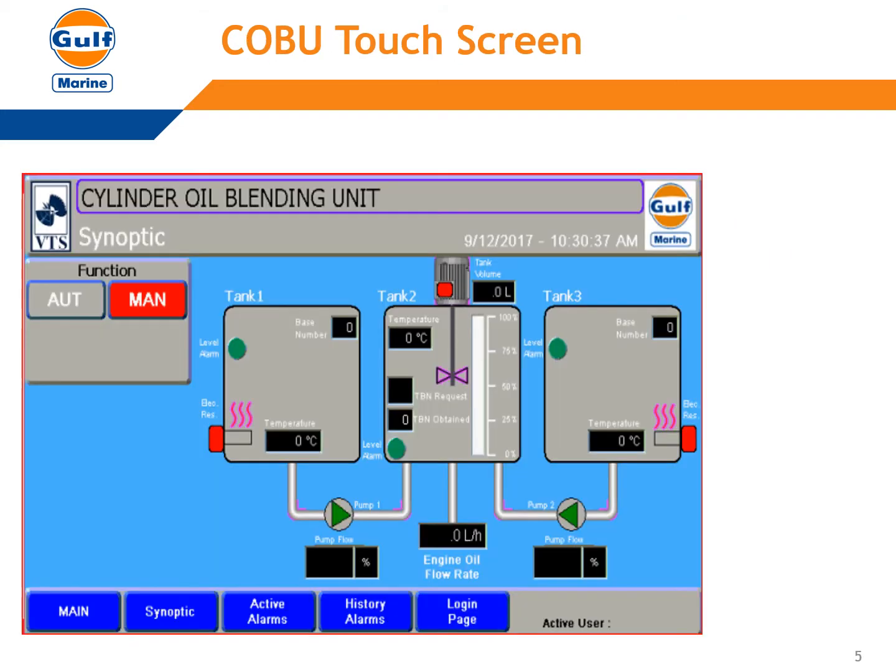The COBU precisely meters the mixing of two different base number and detergency level cylinder oils on a frequent batch blending basis. The highly automated unit allows the chief engineer to dial in his or her base number or detergency requirements. In less than 30 minutes, the engine will be receiving the prescribed freshly blended cylinder oil, and the recovery of a poor liner or piston ring condition can begin immediately.